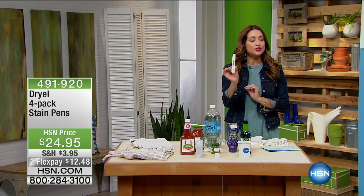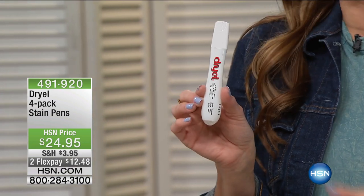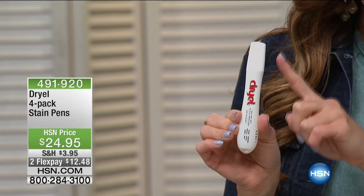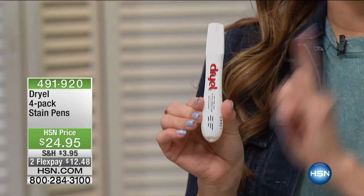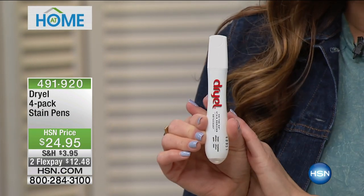You're going to be able to, when you're on the go, when you're in the car, and you spill the coffee down the front of your shirt, when you're at a restaurant and your husband spills something on his tie, you're gonna be able to tackle that stain and it comes out right away. This is not for setting it and putting it in the washer. This is gonna get the stain out right away.